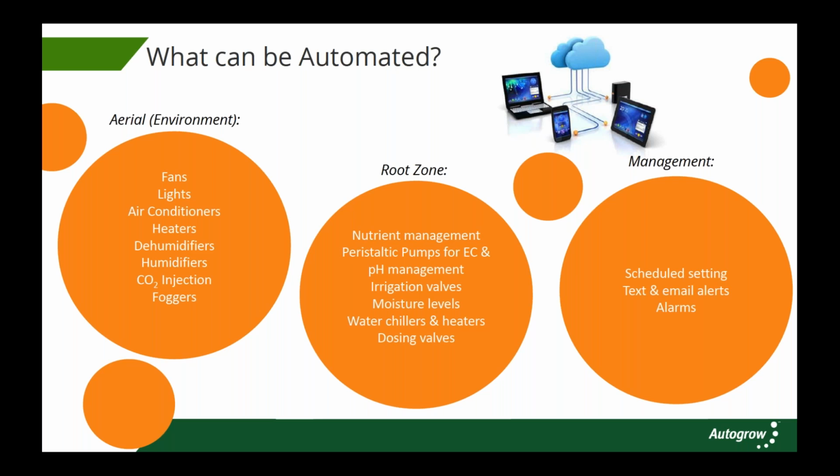So what can be automated? In the aerial environment, you can control every aspect of it with automation. You can turn fans on and off. You can set your lights to create certain day lengths, because certain plants need shorter days or longer days to create the outcome that you want. Also running air conditioners, heaters, dehumidifiers and humidifiers to manage the temperature and the humidity in the room, and CO2 injection and foggers. You can run just about everything to manage the perfect environment.